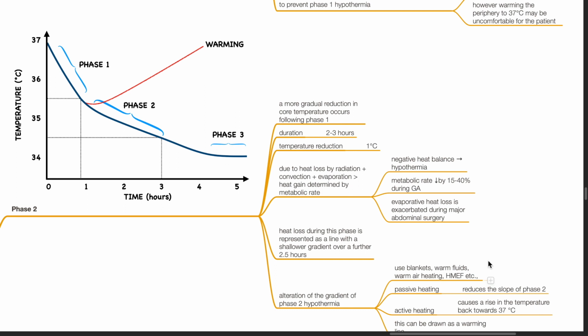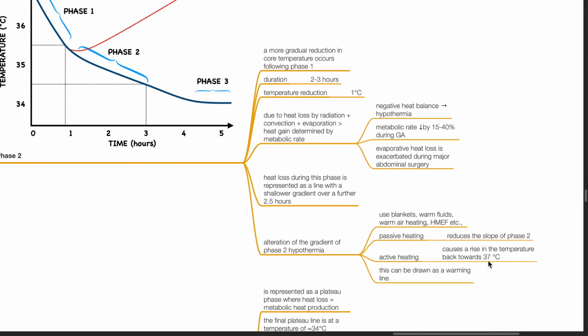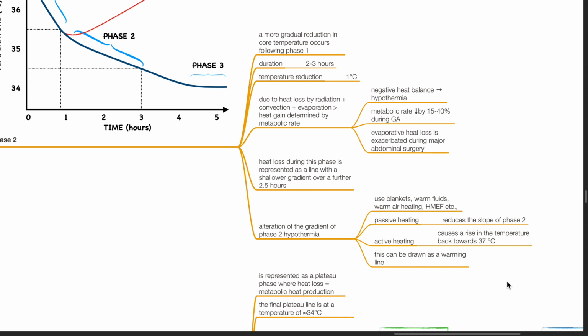Heat loss during this phase is represented as a line with a shallower gradient over a further 2.5 hours. The gradient of phase 2 hypothermia can be altered by the use of blankets, warm fluids, warm air heating, HME, etc. Passive heating reduces the slope of phase 2 and active heating causes a rise in the temperature back towards 37 degrees Celsius, and this can be drawn as a warming line.